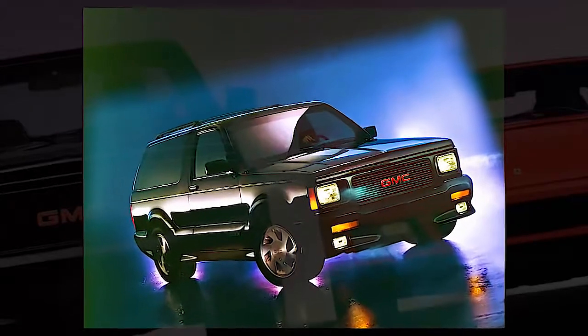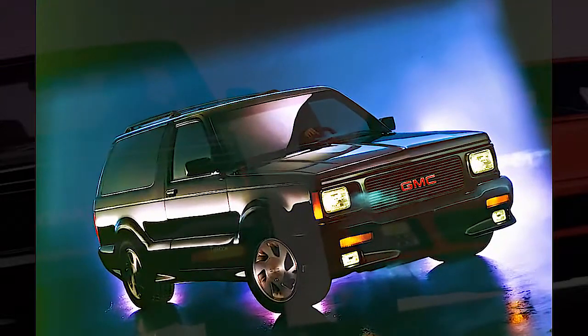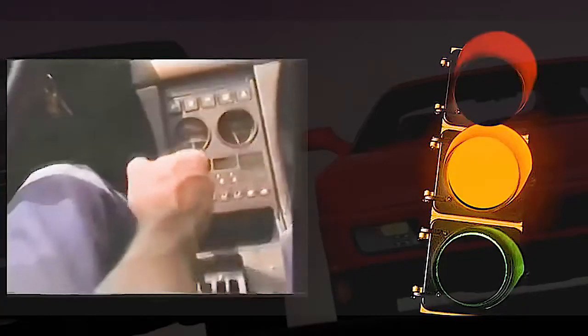The name of this car, G-Typhoon, is only voiced by the fact that this roadside person could have picked up the ass of the operation itself at a traffic light.